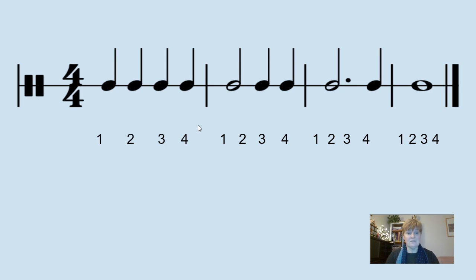I found when I'm teaching that young students are never able to do this. It's just too much to ask them to do. It's nearly too much for me to do. If I'm reading a complex piece of music, I can't really keep track of what beat I'm on. So I don't count that way. But in this case, I'm going to show you another way of doing it.